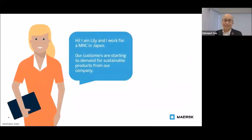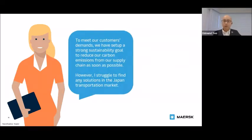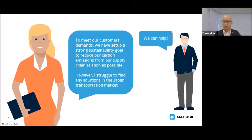Here we have Lily. Lily works for a large multinational corporation in Japan, and their customers are starting to demand sustainable products transported by low carbon emission methods. As a response to the demands of their customers, the company has set up a strong sustainability goal and aims to reduce carbon emissions for both the manufacturing of the products, but also the way the products are transported. Unfortunately, it is a major challenge for Lily to find any solution in the Japan transportation market. And this is where we can help.